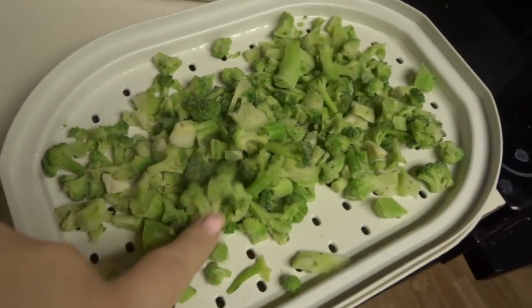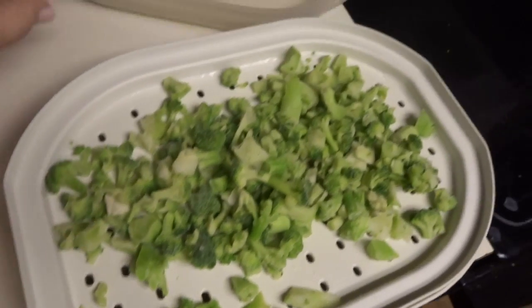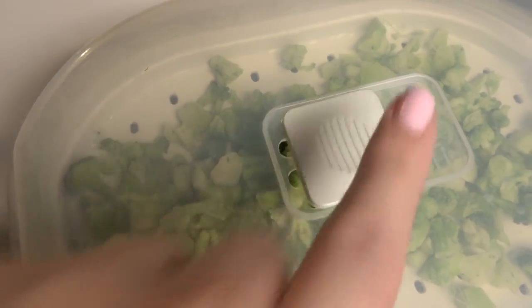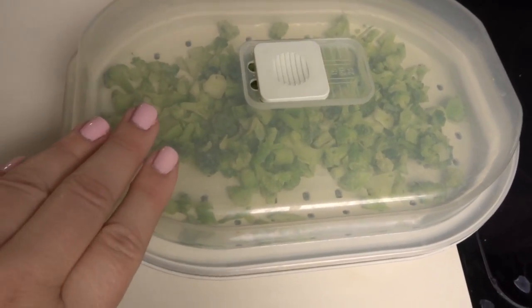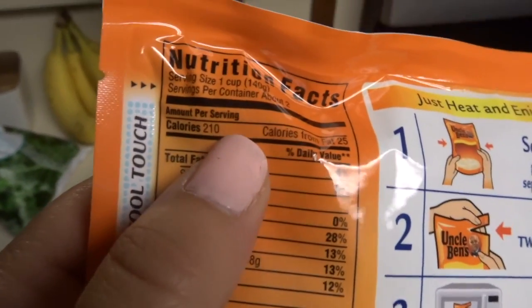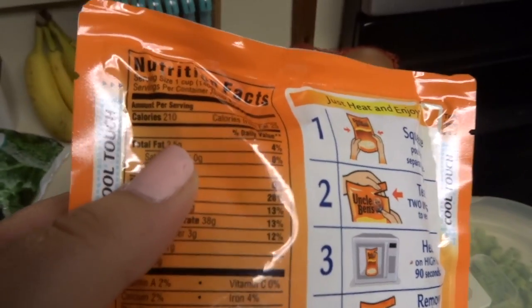Okay, so I just have some chopped up broccoli, and this is a steamer that I got at Ross. You just put water in the bottom and then you put the lid on, and then you can do however much steam you want to get out of it. I usually just do that, and then I put that in the microwave for about 3 to 5 minutes depending. And then I'm gonna have some Uncle Ben's Ready Whole Grain Medley brown and wild rice. It says that a serving size is 1 cup for 210 calories, but I'm only gonna do a half a cup because I don't want that much rice.